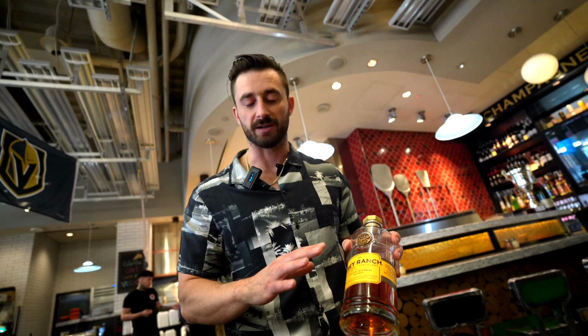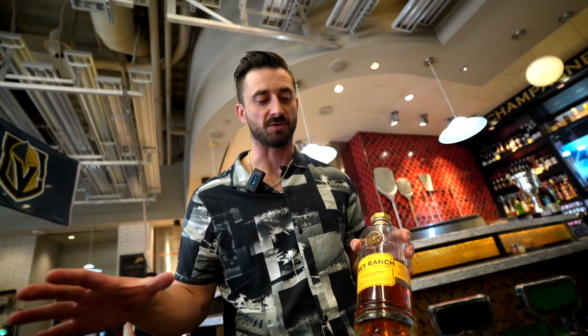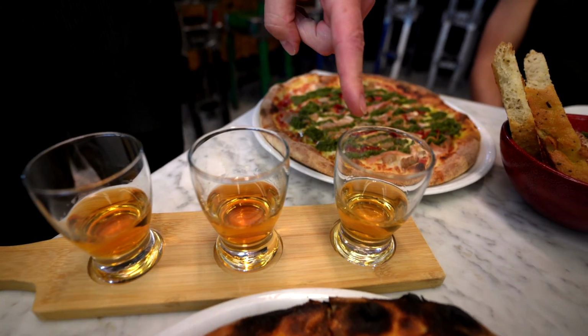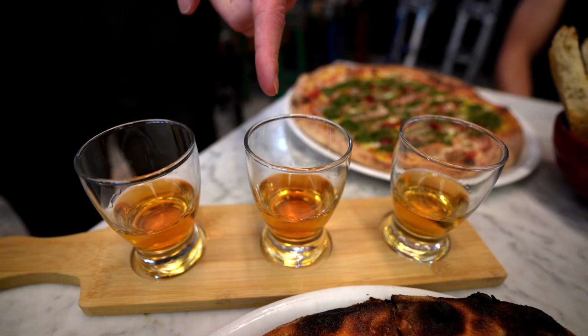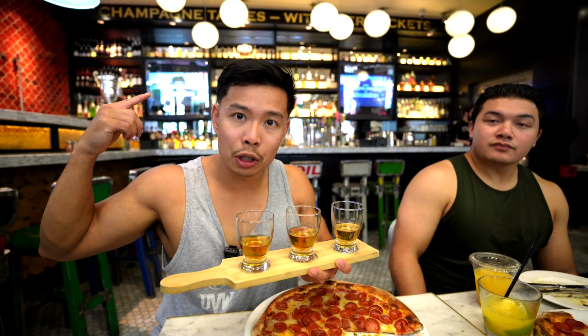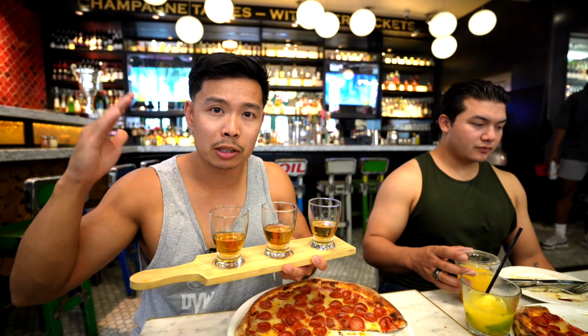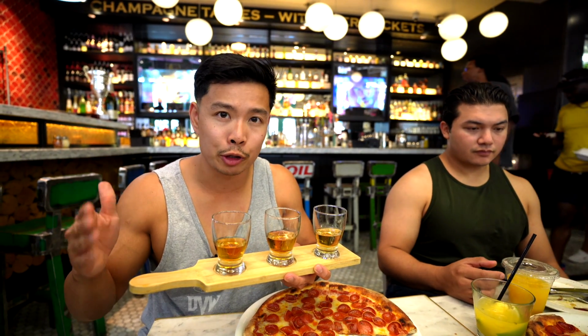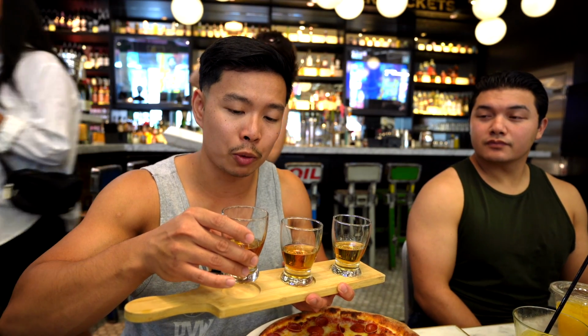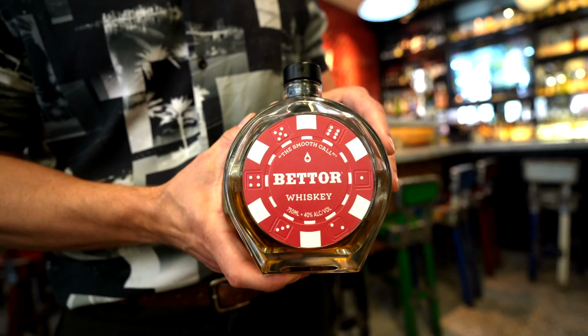This one is not the strongest of the three, but it has kind of like the most mild flavor. It's also made with grains that are grown here in Nevada as well. This is the Better Whiskey. This is the Smoky Wagon Bourbon, and this is the Frey Ranch. All right, guys, if you notice, there's a full service bar behind me. So Flour and Barley are also known for their drinks. They have a bunch of draft beers, and they have these right here, which are local Nevada distilled whiskey.